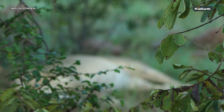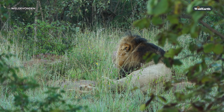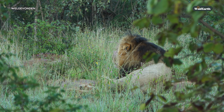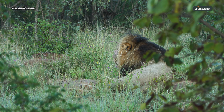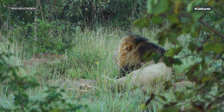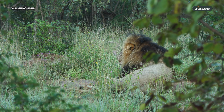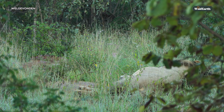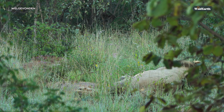So we followed the tracks and it led us to the big male lion, and we can see at least 1 female as well. It's a little bit behind the bush, so we're just going to watch the male for a while, but ultimately the tracks never lie. The oldest form of science. We started with the leopard track, that led us on to the lion tracks, and then we found the lion.